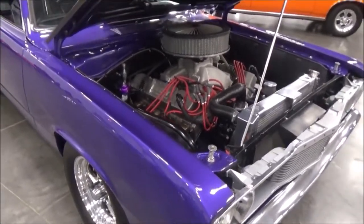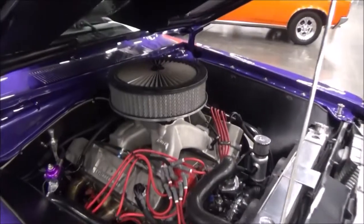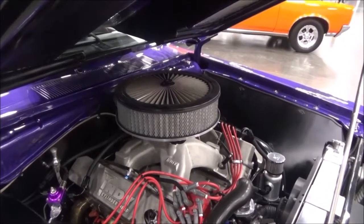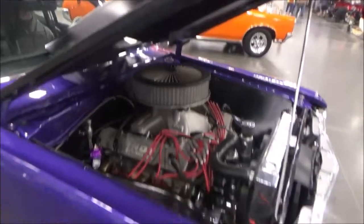It's a World Block 572 with Indy heads. The trans is being race prepped. The rear has been prepped. I drive it on the street a lot, but I'm going to start drag racing it.